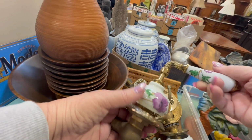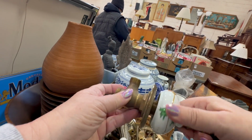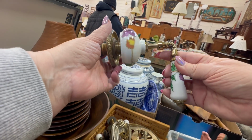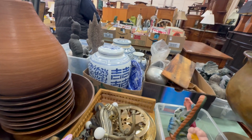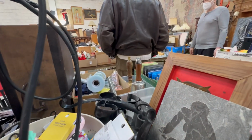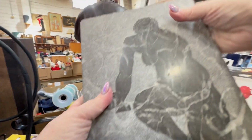Now, since we just finished our bathroom sink, I thought this was so funny that I found this. These are bathroom sink fixtures. I was like, where the heck would I have used these anywhere? Oh, okay, I moved on to a different one.